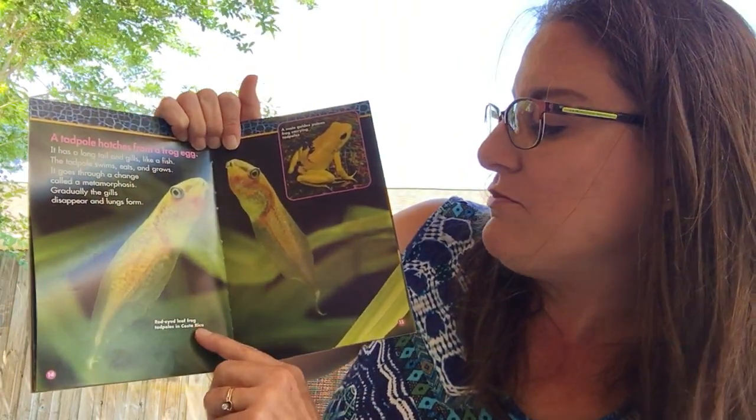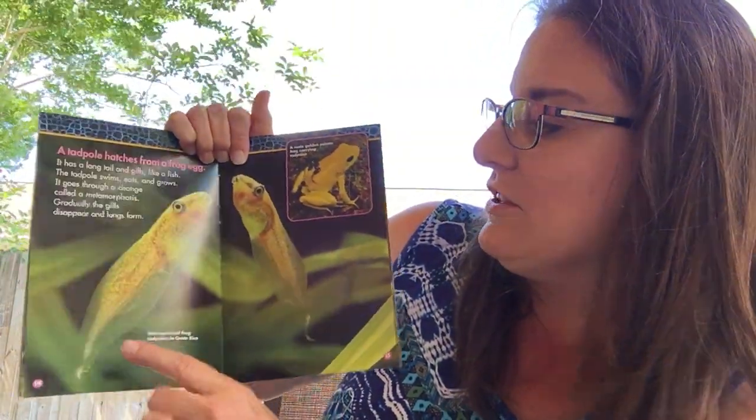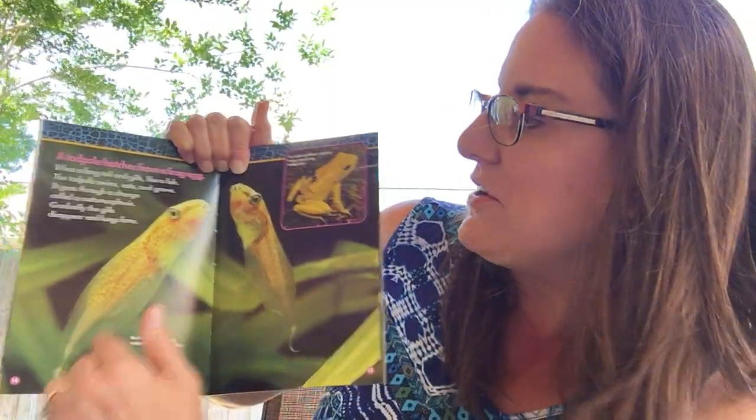Red-eyed leaf frog tadpoles in Costa Rica. They kind of look like leaves, don't they? I guess that's probably why they're named that.